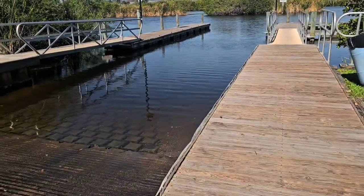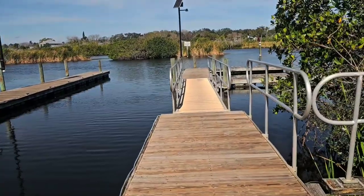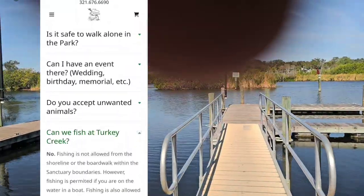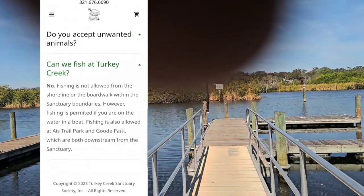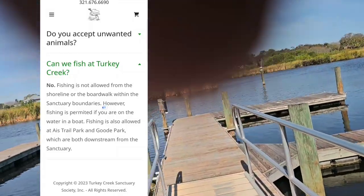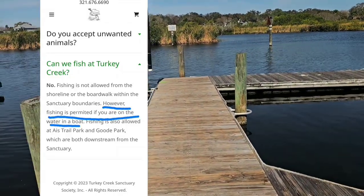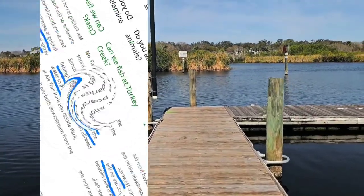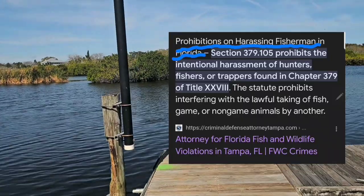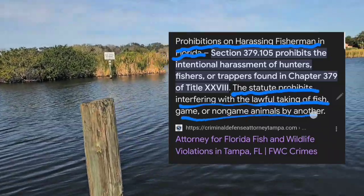This boat ramp looks a lot better. I just asked that guy just so I could confirm it for all of you. Yes, if you launch here and then you paddle into the sanctuary area, you can fish. There is nothing that states that you cannot, they can't own the waterway. And if anybody gives you crap, just remember, in Florida, it is illegal to harass a fisherman or a hunter that is rightfully hunting or fishing.